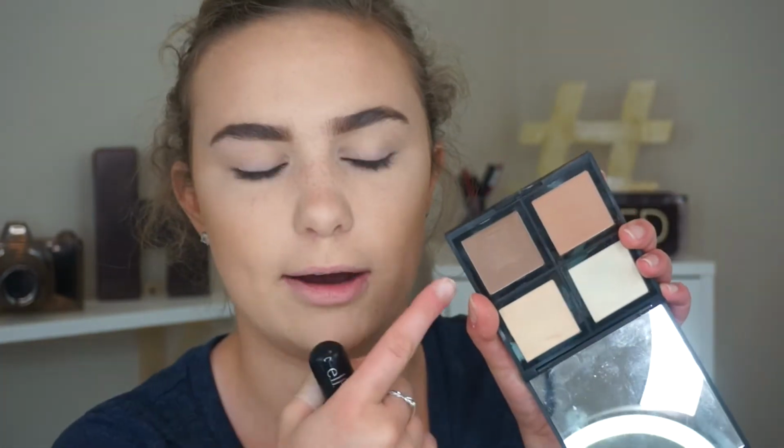I'm going to contour just a little bit with this powder just because I miss using this palette. On this one, I got a little heavy-handed. I'm going to bake right here.